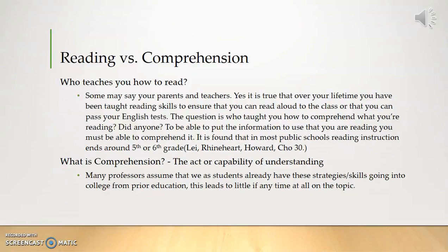What is comprehension? Comprehension is the act or capability of understanding. Many professors assume that we as students already have these strategies and skills going into college from prior education. This leads to little, if any, time at all spent on the topic of reading and reading strategies.